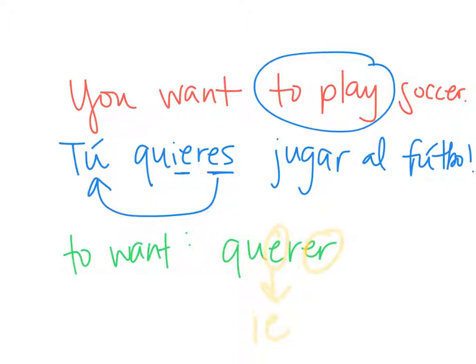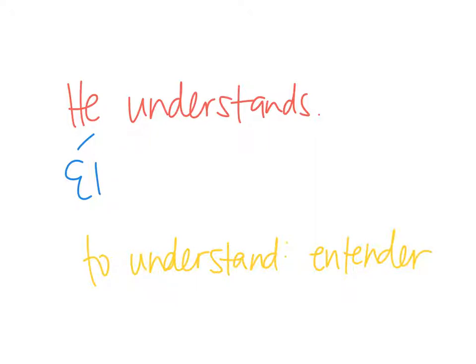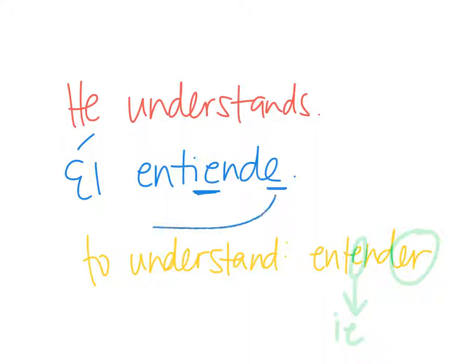Let's go ahead and do one more. Oops, I started writing it in Spanish. Okay, pause, back up. He understands. That would be él. What's to understand? Well, at least the one that I taught you that's a stem changer is entender. Okay, remember if there are two E's in the stem, we're going to go with the second one. So that's going to change to an IE, and then the rest is going to conjugate like an ER verb. So, he, él, entiende. My E changed to an IE, and I end the same because that's my subject.